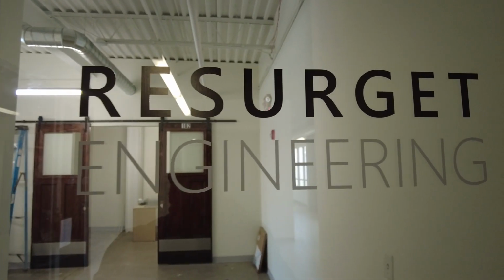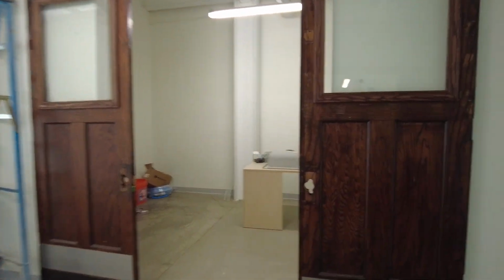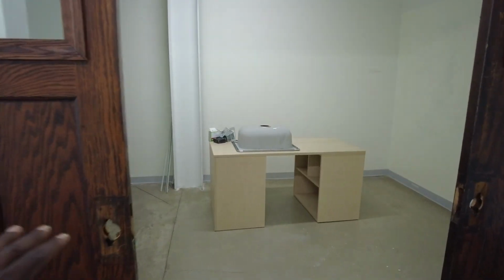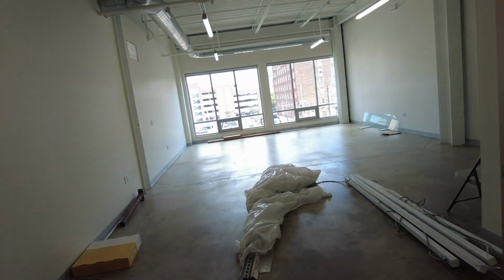You're gonna have to get that removed. Real talk. It's a new space. It's beautiful. I think it's gorgeous. All of that gotta come out. So I like these sliding doors, but there are some things that are gonna have to happen in here in order for it to be what I need it to be.